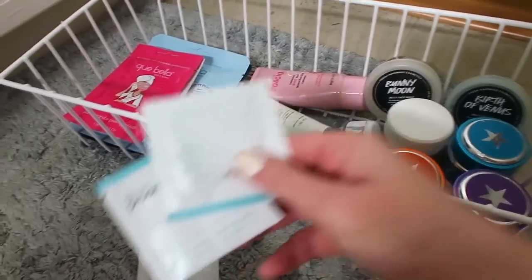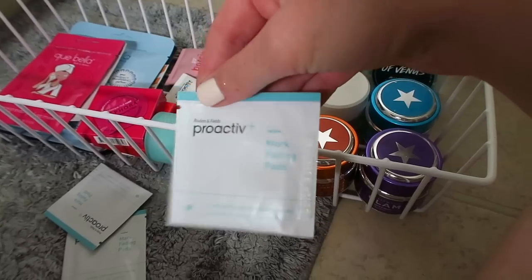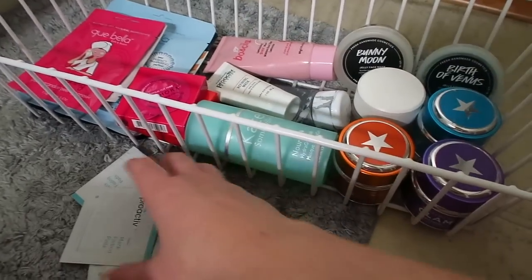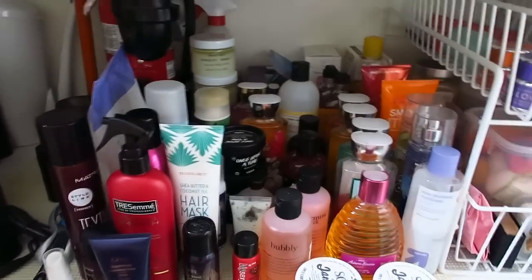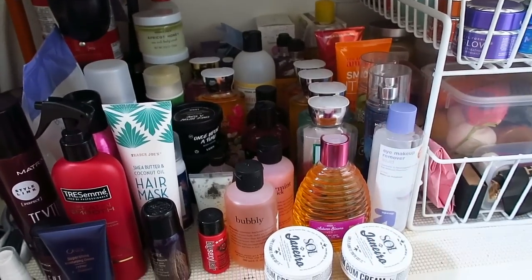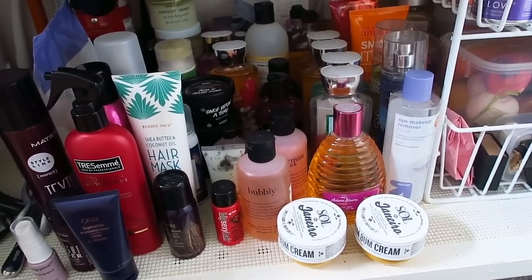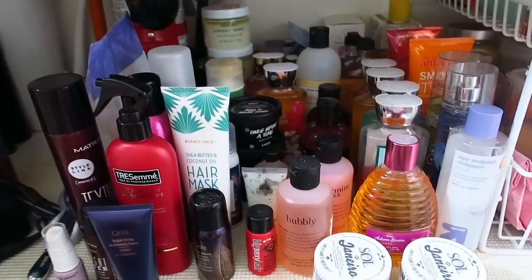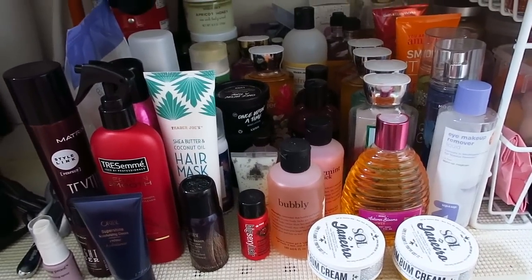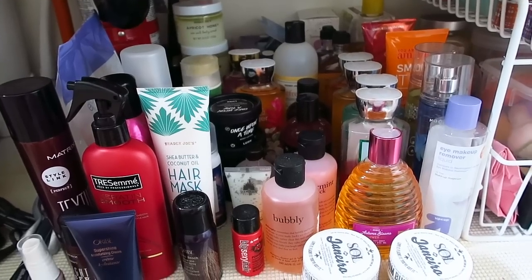Perfect, and I had these in there too. These are the Proactive Mark fading pads, to get rid of spots on your face, but I'm gonna move those so I use them up. So yeah, now this is pretty organized. I just have a lot of shower gels because I went really hard last year at the semi-annual sale at Bath & Body Works, and I take forever to use up shower gels, so I'm gonna clean this out. I'll let you know if I declutter anything, but it may look exactly the same, so BRB.